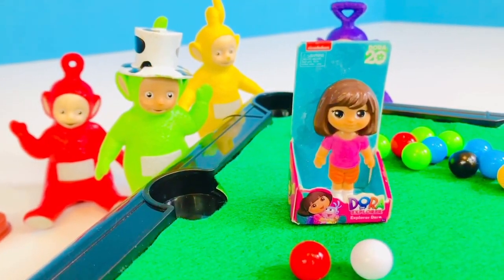Did you spot the mini Dora doll somewhere in the video? If not, go back and have a look.